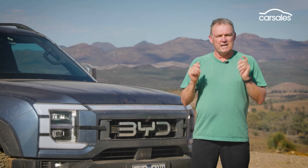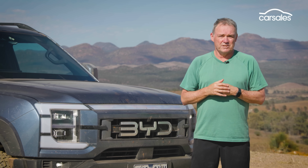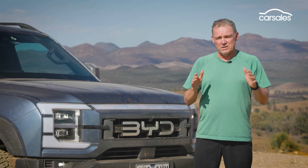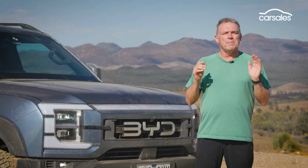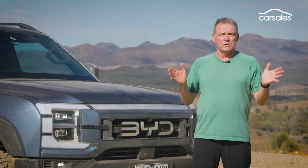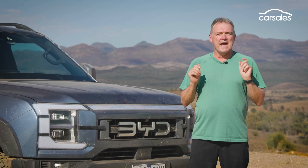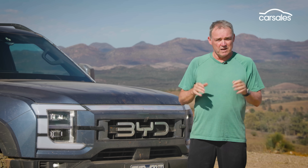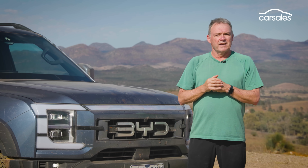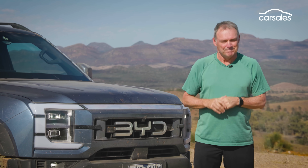Day 5 of our epic BYD Shark 6 adventure, and after the challenges off-road yesterday, we're hitting the bitumen today. Now, not as exciting in terms of driving as yesterday, but equally, if not more so important, because to get to places like the beautiful Flinders Ranges, you have to cover a lot of time and distance on bitumen. So we need to make sure the Shark 6 performs equally well in those conditions as off-road, if not better. Okay, let's get into it.